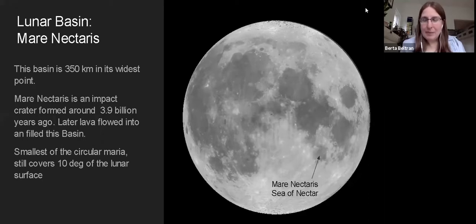And as a result of this collision, lava started flowing into the basin and filled it, creating a rock called basalt that looks darker. And that's why we see these darker patches on the moon. These are areas where big asteroids hit the moon a long, long time ago, around 3.9 billion years ago.